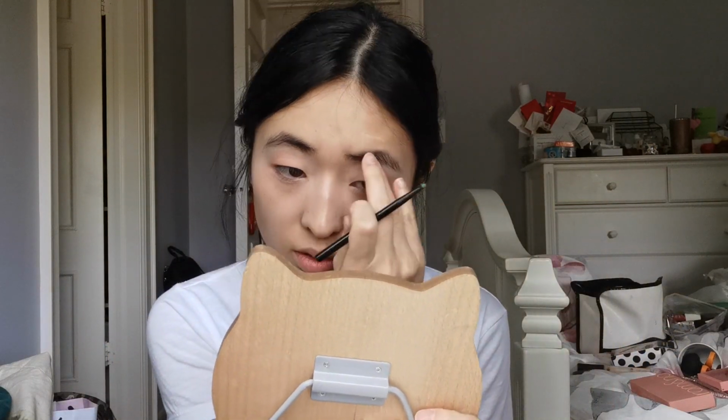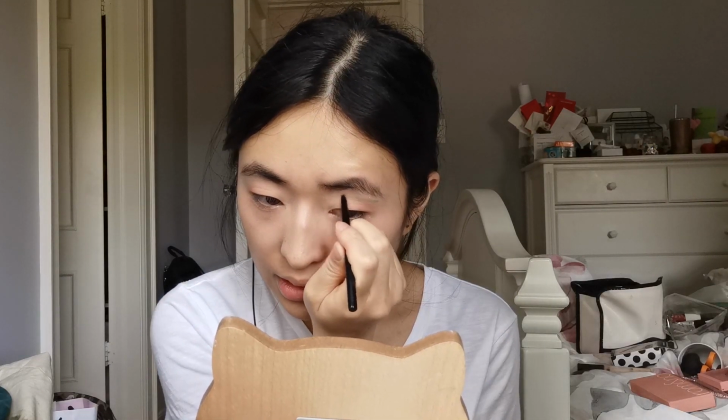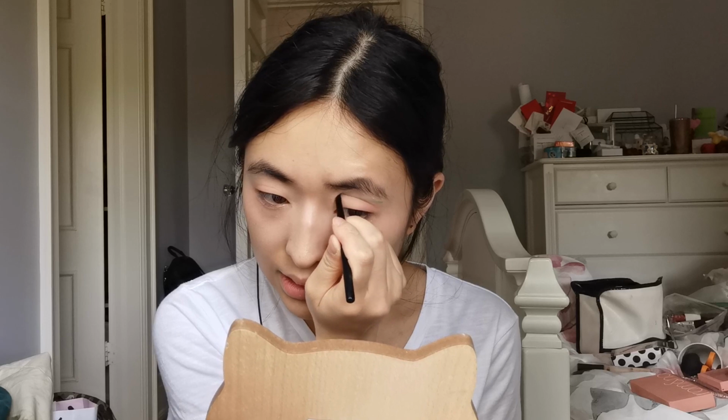This is a very tiny brush that I hope will be easier to control than my usual one, but I will let you know. Just gotta be a bit quiet here while I am fixing this up.